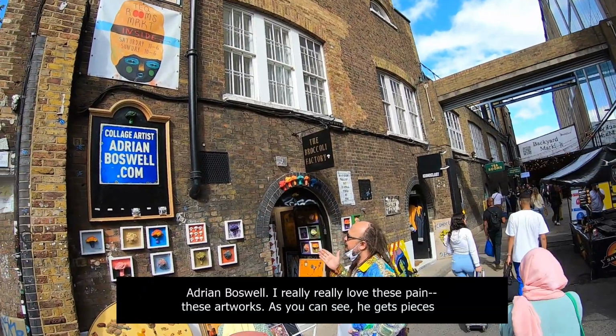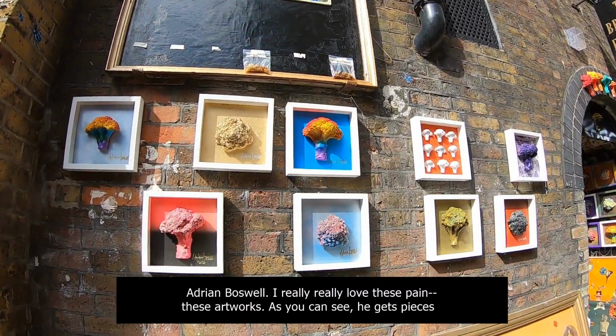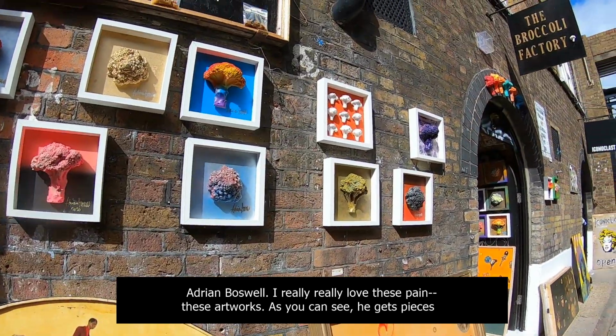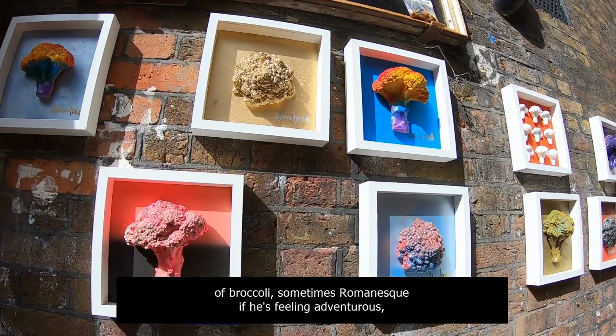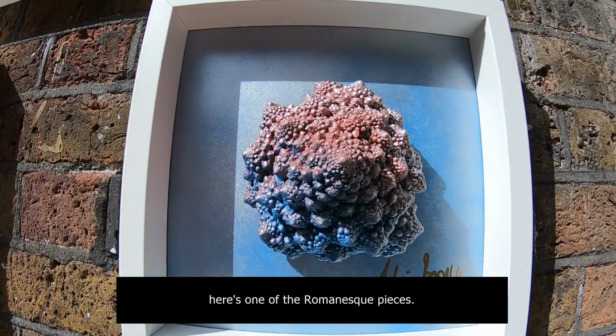Adrian Boswell. I really love these artworks. As you can see, he gets pieces of broccoli, sometimes Romanesque if he's feeling adventurous. Here's one of the Romanesque pieces.